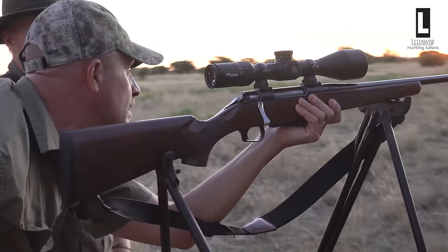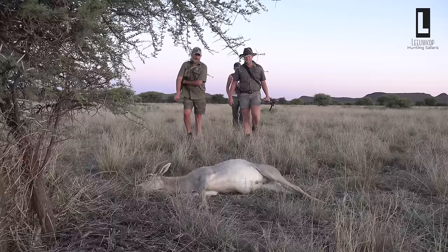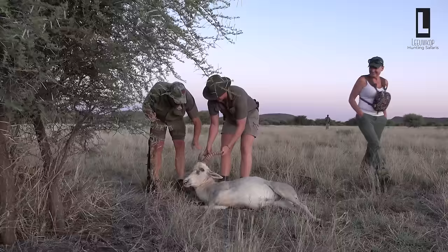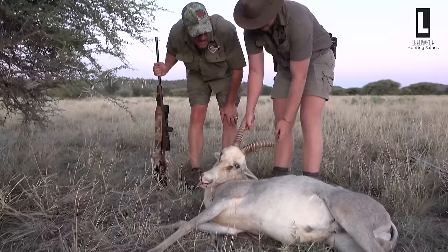Goes down. Yeah. And it's a nice male, look at the mass on him. Secondary growth, he's all smoothed out.